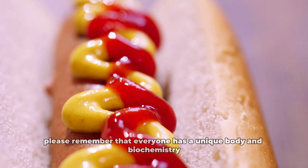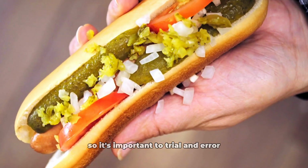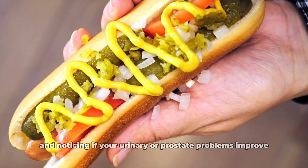Please remember that everyone has a unique body and biochemistry, so it's important to trial and error by removing foods from your diet and noticing if your urinary or prostate problems improve.